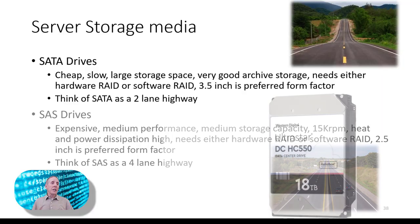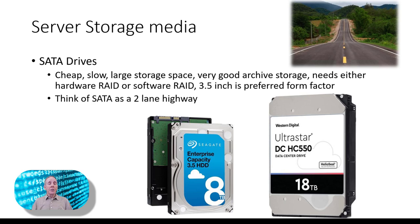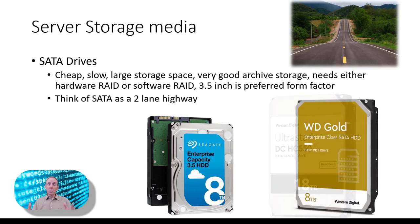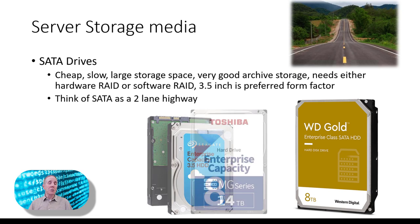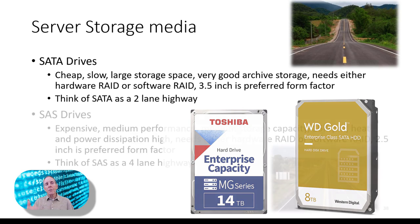So let's take a look at server storage media. First, SATA drives. They're still used in servers. They're cheap. They're slow. They have huge storage capacity, which is why we're still using them. They're very good for archival storage. They need either hardware RAID or software RAID. 3.5 inch is the preferred form factor on server storage. Think of SATA moving data on and off as a two-lane highway. It doesn't have the best transfer rate.